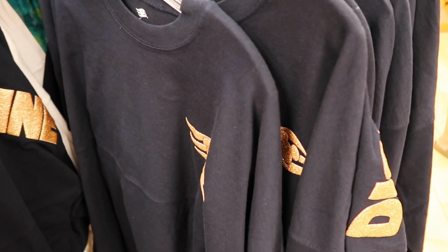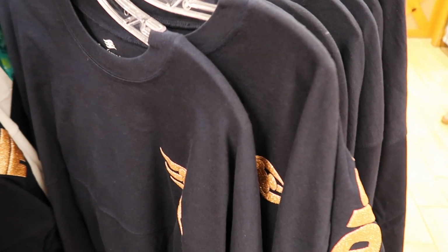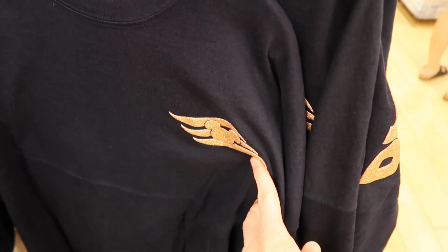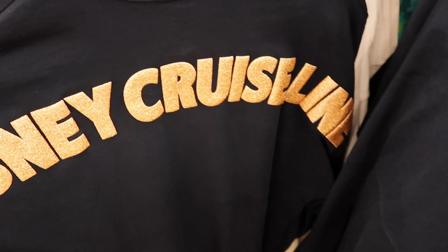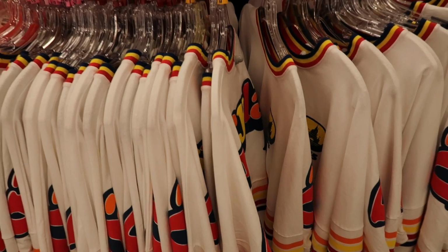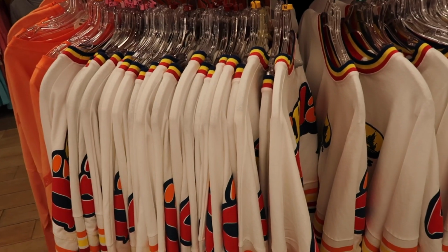If you saw my international video last week, they had the Disney Cruise Line Spirit jersey over there for $29.99. They do have them here. You can see the front there. It's kind of like a dark blue, and it's got Disney Cruise Line too, so it's like a navy blue. Very dark though. Over in the girls, they still have a good number of Spirit jerseys.